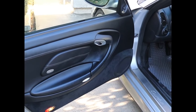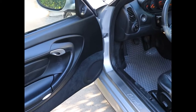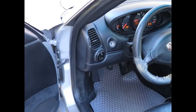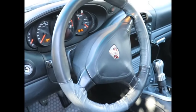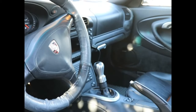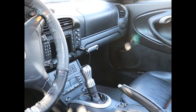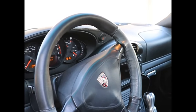And finally, number five. The number five most hated feature on the 996 Turbo is its boring, dull, and dated interior. That's right. Many people, and I can't help but agree, will say that the interior of the 996 Turbo is very boring. One thing you can do to add to the highlights that are already there, like the door handles and the handle on the glove box, is some awesome rings for your instrument cluster.